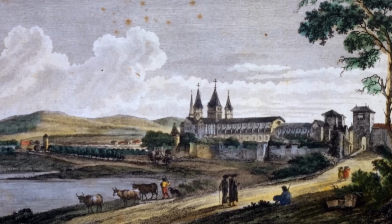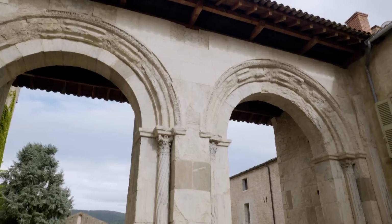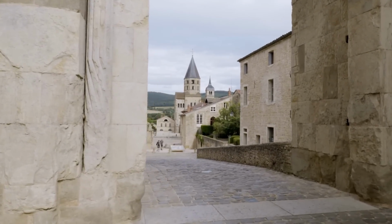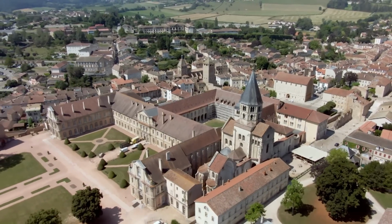Pilgrims had to be accommodated, so a hotel was built. Visiting guests needed accommodating too. We tend to forget that an abbey isn't just a church, a cloister and a few buildings. It's an entire economic and cultural complex.